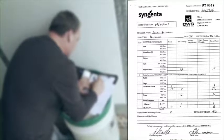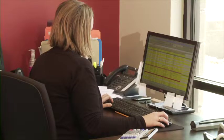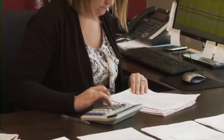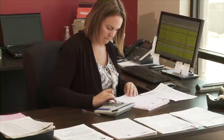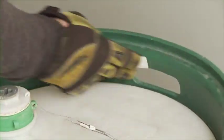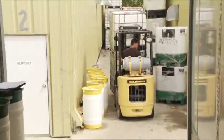Return certificates are an important part of the financial transaction between CWS, the manufacturer, and the retailer. So it's very important that they are handled and completed correctly. The admin staff carefully tracks which pre-assigned certificate numbers have been distributed to each driver. Only original certificates can be used and no faxed or photocopy certificates will be accepted. Blank certificates must not be left with customers as they are an authorization for payment. The driver will also have on hand a roll of numbered stickers and cable ties to use in identifying each container. The first task the driver undertakes at the retail location is to sort the containers by type.